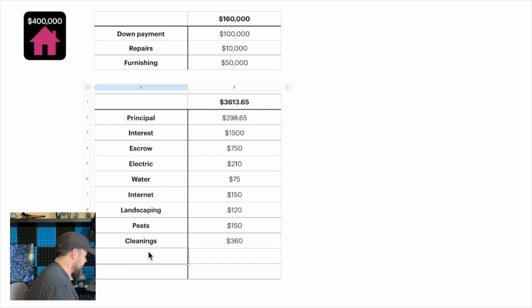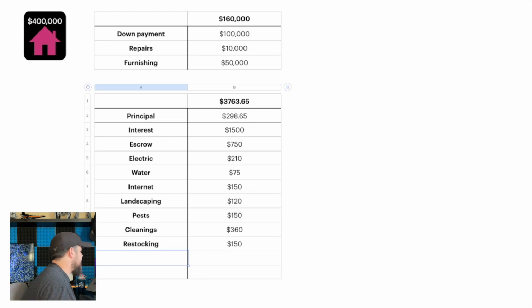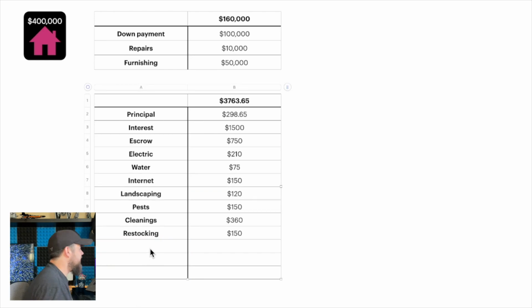All right, we have restocking. This is important. People need toilet paper. So things like, we're noticing it's about $150 a month. Things like toilet paper, coffee, soaps, shampoos. Sometimes stuff breaks. We've got to replace that. So that's why it's kind of leaning on the higher side, I think.